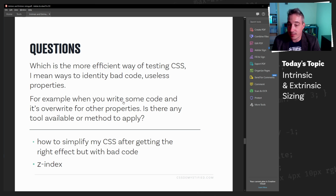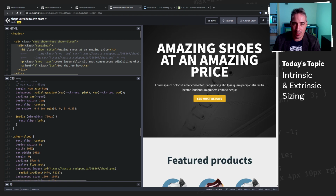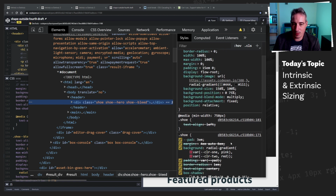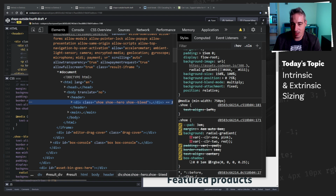Yes, DevTools can help. I think that does come up where you're overwriting things. I do Firefox, well, whatever, they both do it. If I come into here and look, as I said, I screwed up a lot in this area. So this is my shoe bleed, but look at all this stuff I'm overwriting. This is what I'd originally set up.